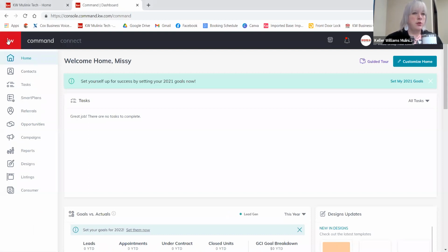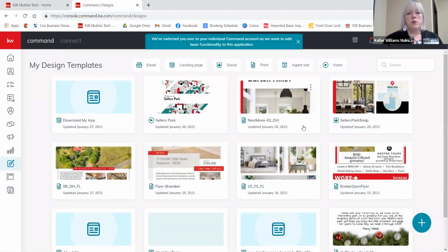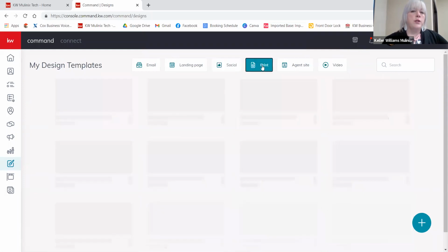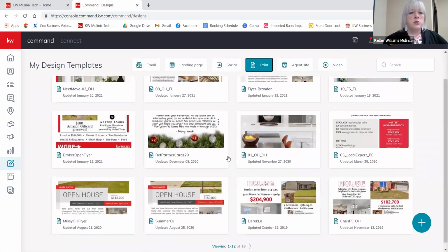Once you get logged in, you can hit that red KW box and it's going to pop that menu out so you can see what those are. We're going to go to designs. Once you get some designs done, this is where they'll show up. As soon as you go into this designs tab, they'll all be here in this little section. You can click on social or print and it will divide those out into the type of files that you have created.